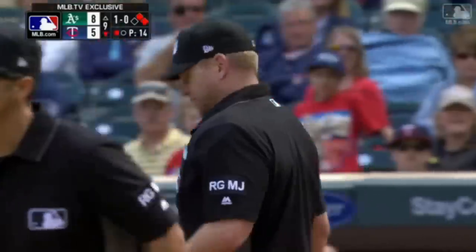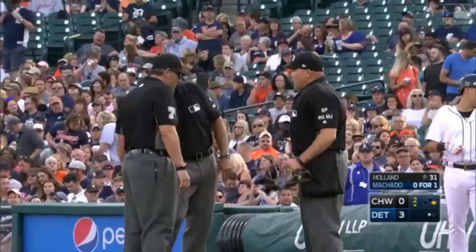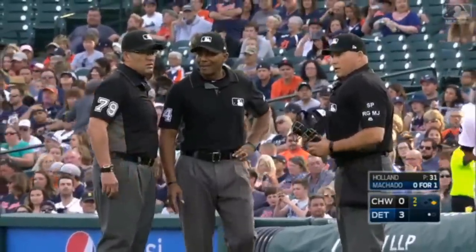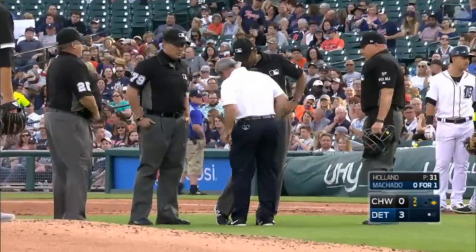And the umpires going back to the respective bases. The umpires are convening now on the grass. Somebody hurt. One of the umpires may be hurt. Kevin Rand is coming out, the Tigers head athletic trainer. C.B. done pulled a quad or something. Back of the knee, looks like.